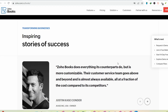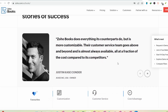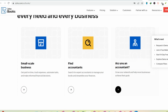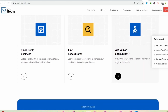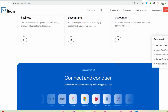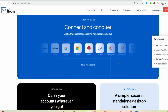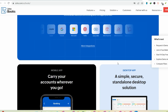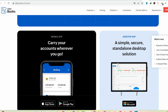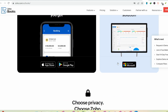So, is Zoho Books free the right choice for you? Here's the deal. Zoho Books free plan is a fantastic option for freelancers and small businesses just starting out. It helps you ditch the paper mess, create professional invoices, track your expenses, and gain basic insights into your finances. But if your business grows or you need more advanced features, the limitations of the free plan might hold you back. Upgrading to a paid plan unlocks features like inventory management, project tracking, and more users.